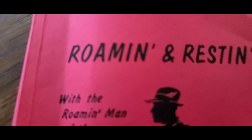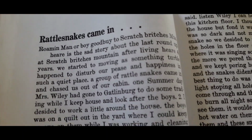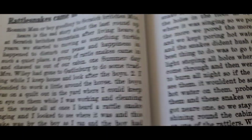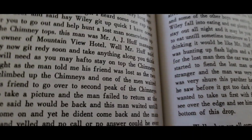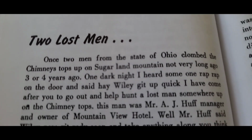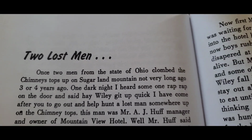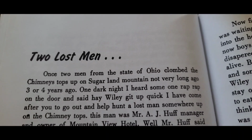So this is a book I'm reading right now, Roaming and Resting with the Roman Man of the Smoky Mountains, Wiley Oakley. It's written by Wiley. But he tells a bunch of stories, and it's really fun to watch or listen to because it's all stuff I'm familiar with, Gatlinburg and chimneys and all kinds of stuff. I'm on this chapter, Two Lost Men, and look, once two men from the state of Ohio climbed the chimney tops up on Sugarland Mountain. Sounds like me and my brothers.